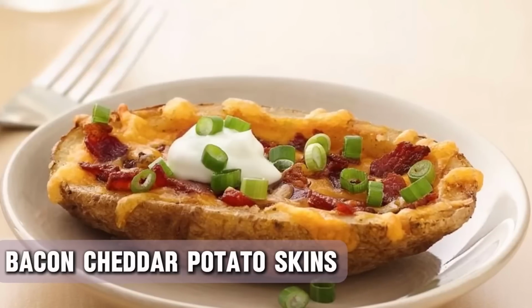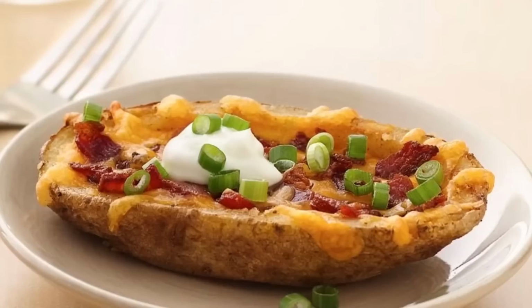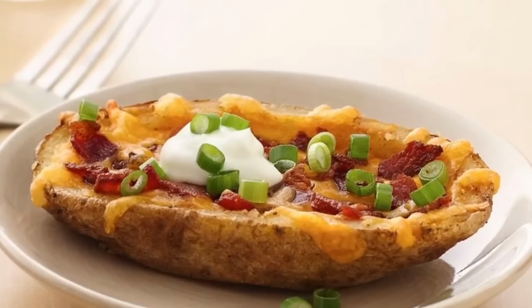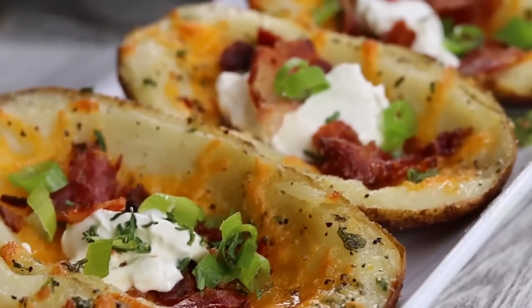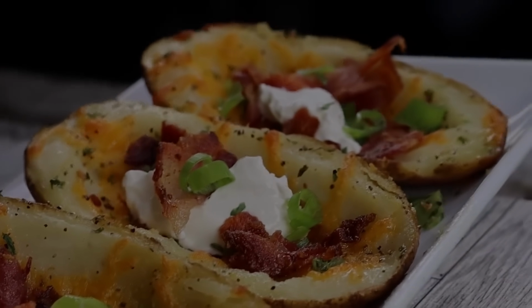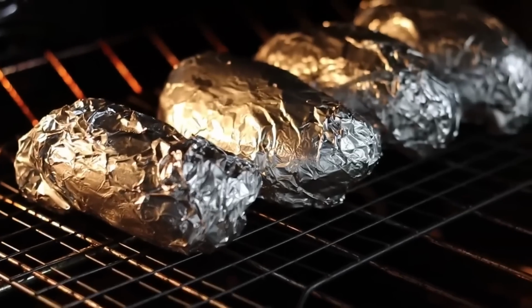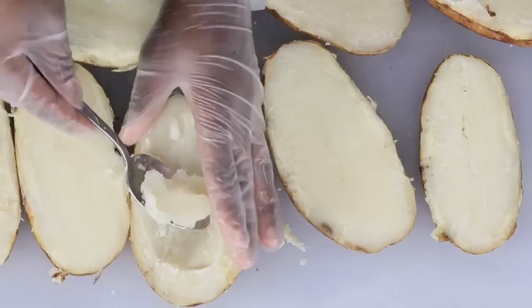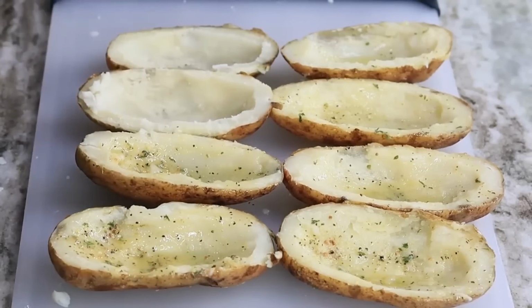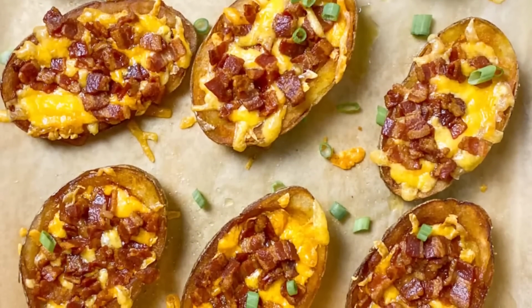Bacon cheddar potato skins epitomize the fusion of simple ingredients into a beloved American bar snack. This dish, which emerged prominently in the culinary scene during the 1970s, utilizes russet potatoes known for their thick skin and starchy content, making them ideal for baking and frying. The preparation involves halving the potatoes and scooping out most of the flesh, leaving about a quarter-inch attached to the skin. The hollowed-out skins are then baked or deep-fried until crisp and golden.